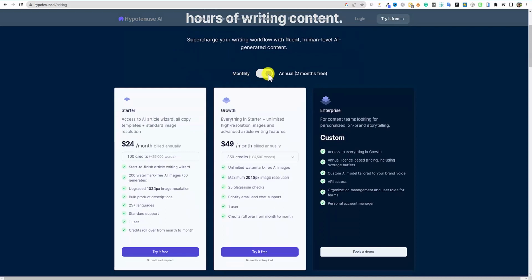You get the annual, you're going to get 2 months off for free. And I don't know what that percentage is. You're probably saving 20 or 30%, something like that.